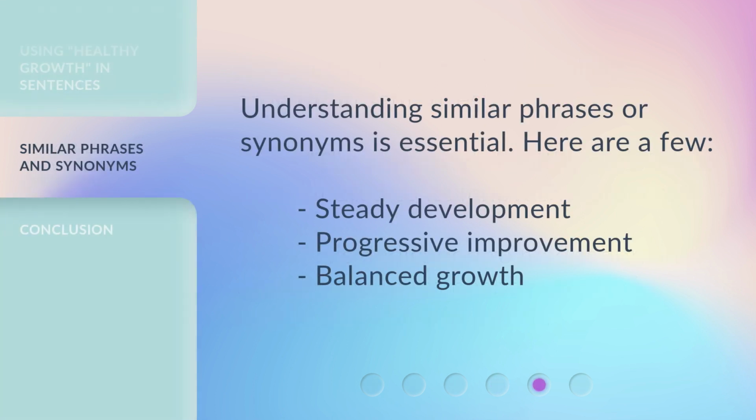Understanding similar phrases or synonyms is essential. Here are a few: steady development, progressive improvement, balanced growth.